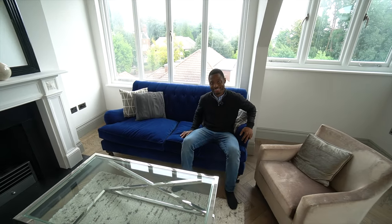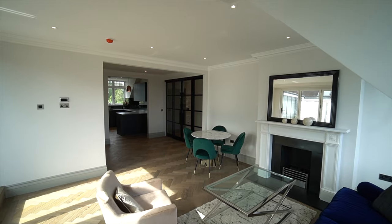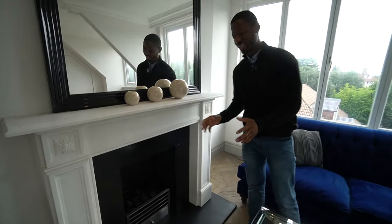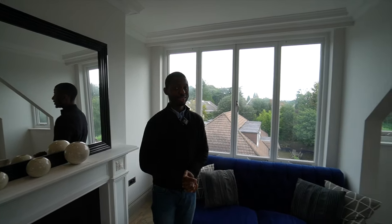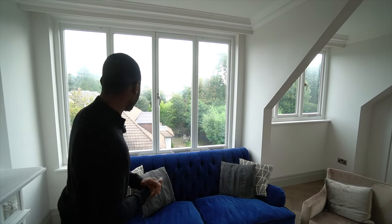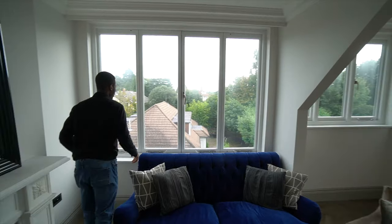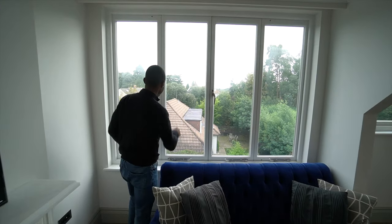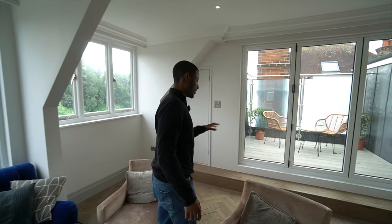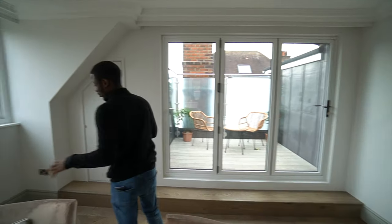It has a lot of character, let's just say that. Got your working fireplace, so it's not just a feature fireplace, it's actually working. So another great feature about this living room is the amount of daylight that is getting let in. As you can see, there's so much light. Got these large windows that overlook the communal garden, and you can open them up as well to let in some fresh air.